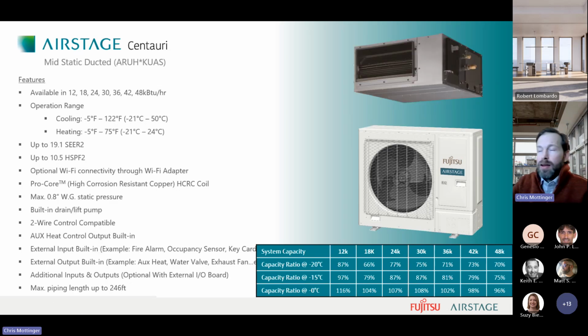Your mid-static air handling unit. You will see that you have a 0.8 external static pressure horizontal air handling unit available from 12K up to 48,000 BTUs. Same operational range, -5 for heating and cooling, up to 19.1 SEER2, up to 10.5 HSPF. Optional Wi-Fi, Procore copper coils, built-in drain pump, auxiliary heat control, all of those different features and benefits we had prior. And again, max piping length of 246 feet on this product.